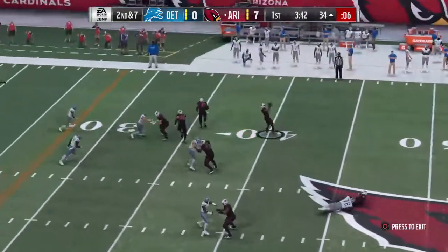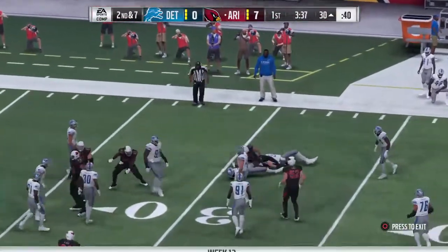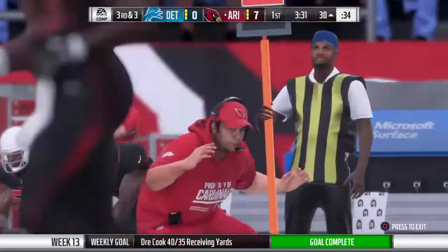He'll look to throw. Oh, it's a screen pass. That's complete. And he works it to the 30-yard line here, right at the 30. A good job defensively to hold that to 4 yards, and now it's 3rd down.